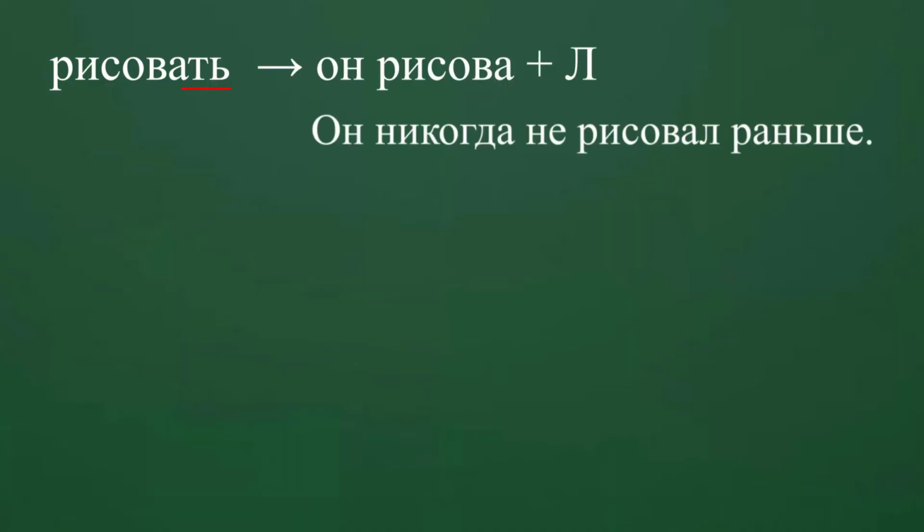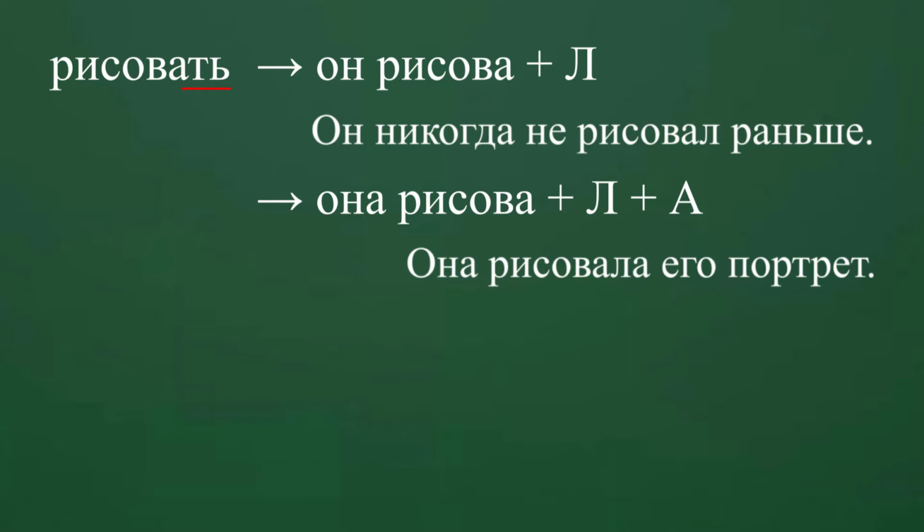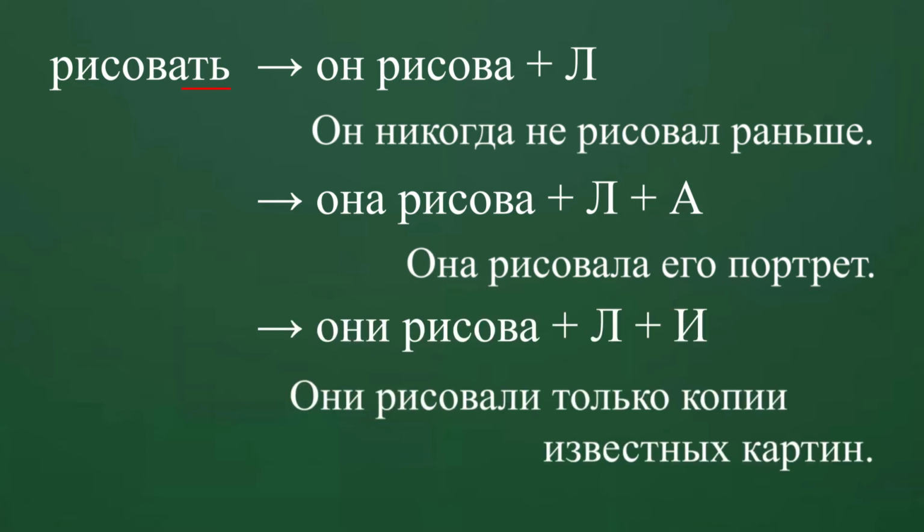Or let's look at the verb рисовать. Он рисовал, он никогда не рисовал раньше. Она рисовала его портрет. Они рисовали только копии известных картин.